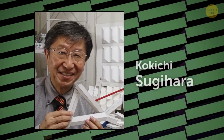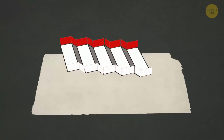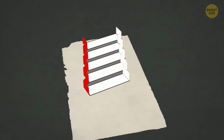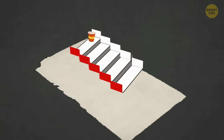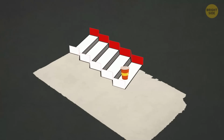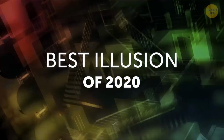In 2020, Japanese mathematician Kokichi Sugihara took this illusion one step further. Let's take a look. At first glance, it looks just like a regular staircase. Again. But now, let's place an object at the top of the staircase and flip it at a 100-degree angle. I can't believe my eyes with this one. The object that appeared to be on top suddenly looks like it's at the bottom of the staircase. No wonder this work won Best Illusion of 2020.